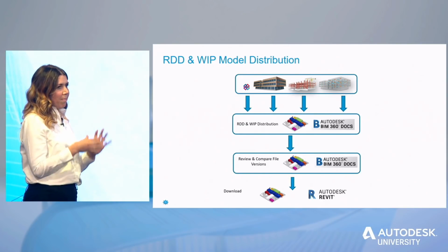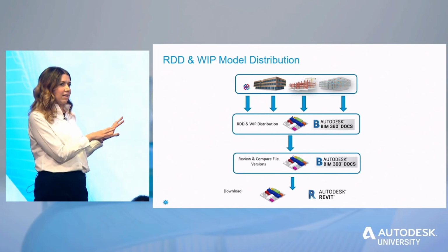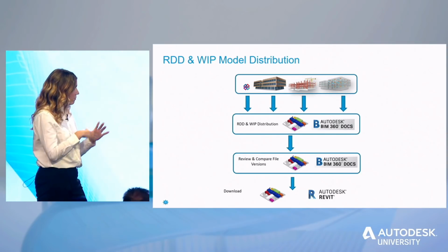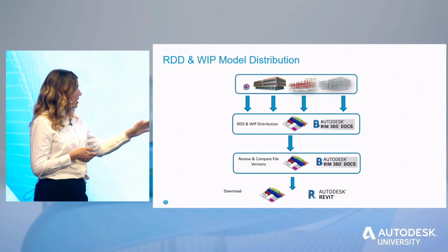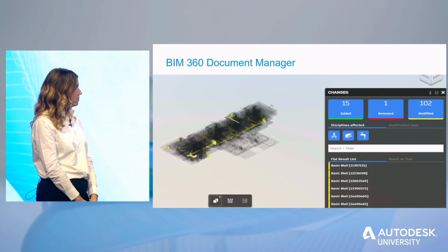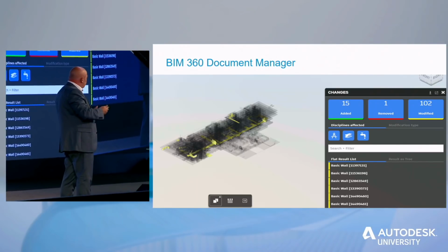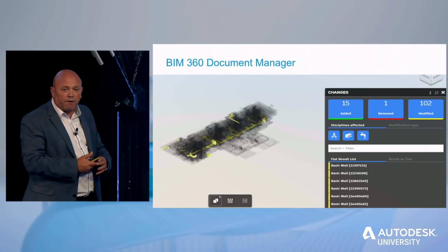And obviously this is the WIP area, so this is work in progress. So it's a quick turnaround, it's limited access to whoever's involved in the RDD, so no outside parties are involved. It's just purely an area which has got a quick turnaround. We're then able to download the Revit file as well, obviously from Docs. So look at this in a bit more detail. Has anybody looked at the next generation of Docs and model coordination? Okay, so it's quite a new platform.